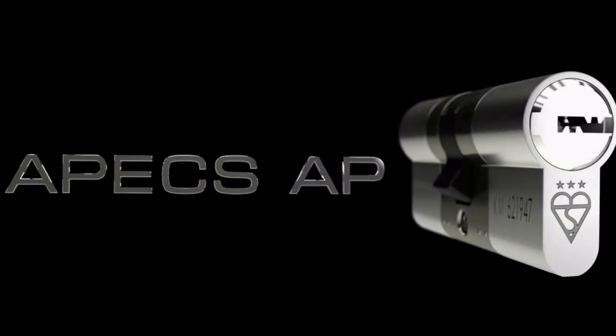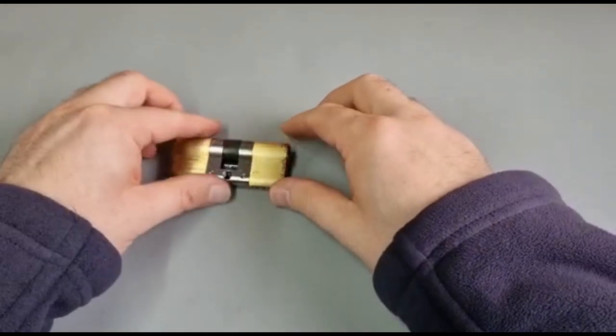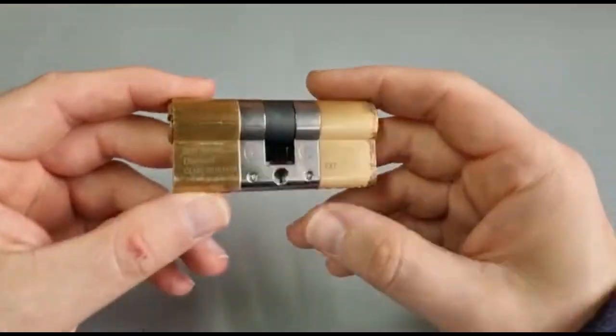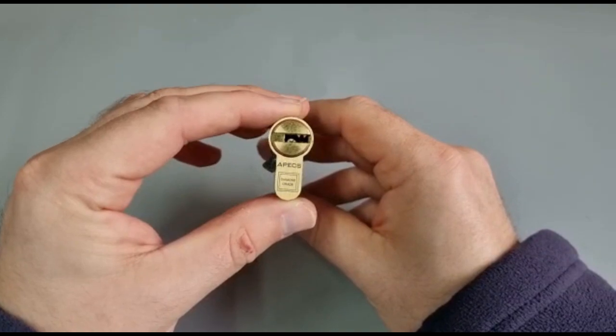Nice video. Let's have a look at the lock. Legendary. So here we go. Here's the actual lock, the one from the video. Got me hands on one.